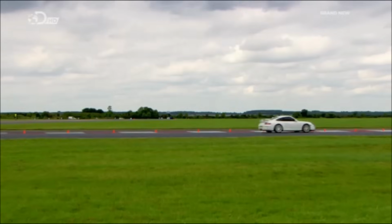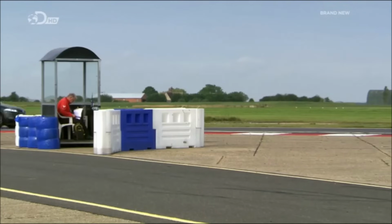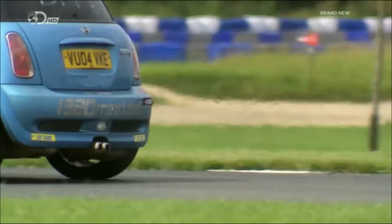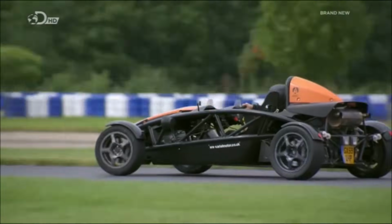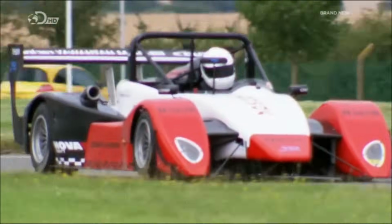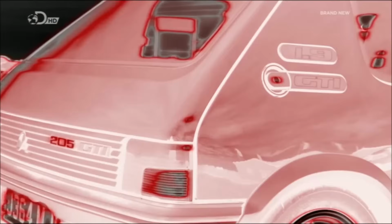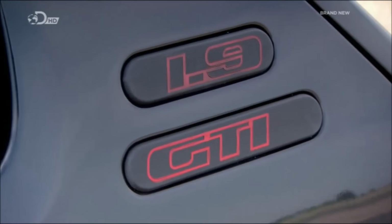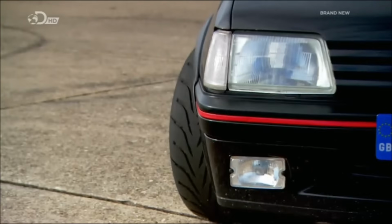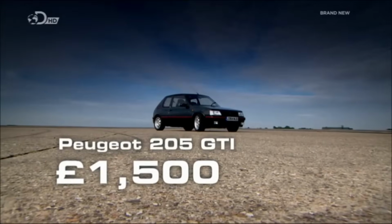As Bedford has big runoff areas, the safety bods decided that even bad drivers aren't in danger while driving competitively. Today, I'm getting a taste of the action in a very special car. The iconic Peugeot 205 GTI is one of the most popular track day cars around. It's got excellent handling, can be bought for as little as £1,500, and is easily tuned by companies like pug1off.